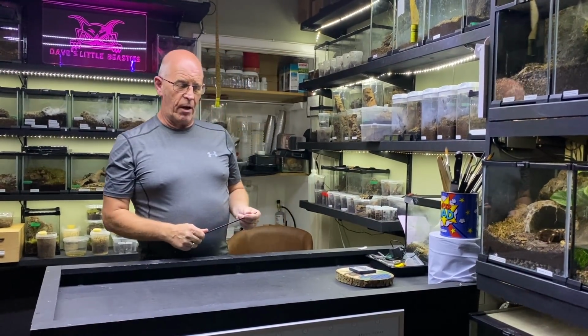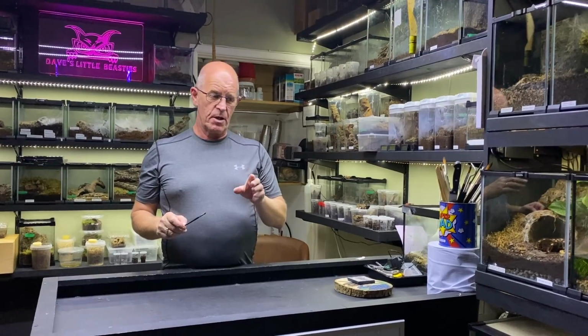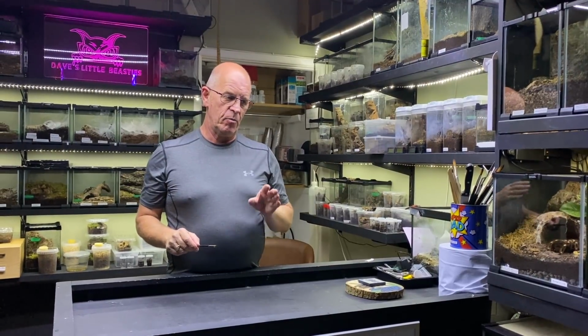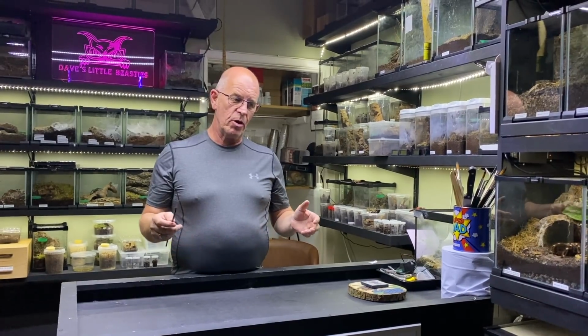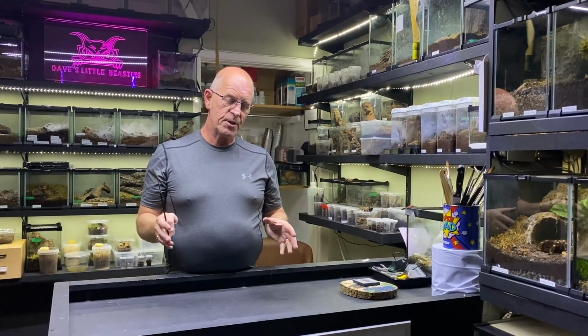So then, what we're going to do now is we will pair them one more time. We're going to give them a week, and then we're going to pop him back in there, and we'll see if we can get another insemination. And then after that, we will just feed her up, and we'll slowly but surely raise the humidity within her enclosure, and we'll raise the temperature up as well.